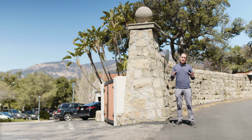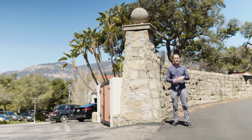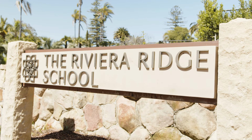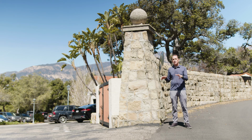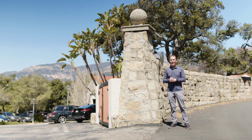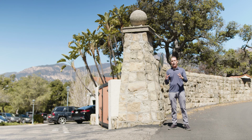Now, the Riviera is steeped with a history of education. You remember we got UCSB started up here. We also have Marymount School, which is now the Riviera Ridge School. This site was identified as possibly the Western White House back in the day, and it became a school, and now it is the Riviera Ridge School, an incredible private school.